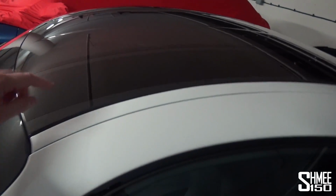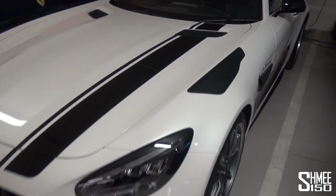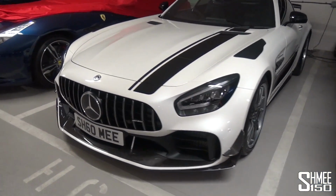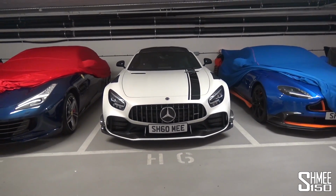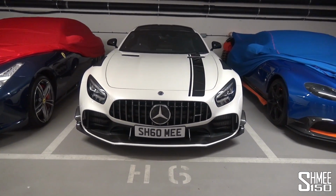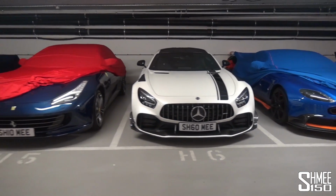So yes, this is home. Of course, we've got the stripe coming over the roof. It is quite discreet and subtle over the top, but it was as well when it was satin grey, so not too much different. And I actually think the black, the gloss black, the piano black, looks super cool. That was a nice touch to add with the guys at Topaz. So the GT R Pro is home, the new Schmeemobile. It has been a long time coming, but a very, very much desired follow-up to the AMG GT R Coupe that did so many miles and many videos on the channel.